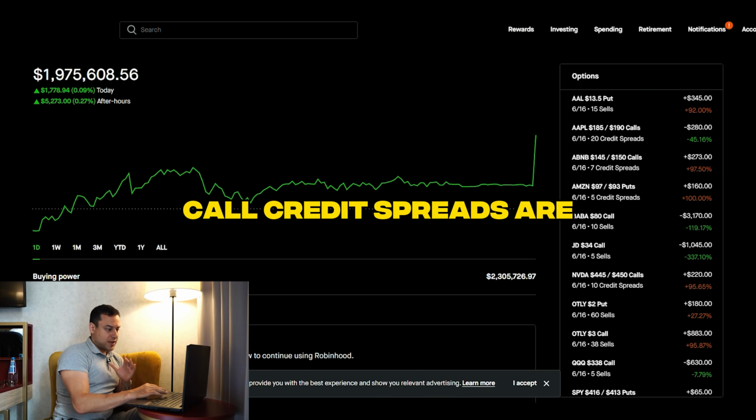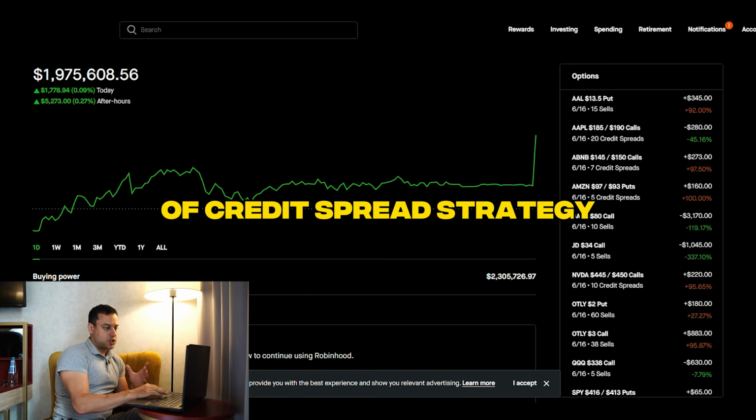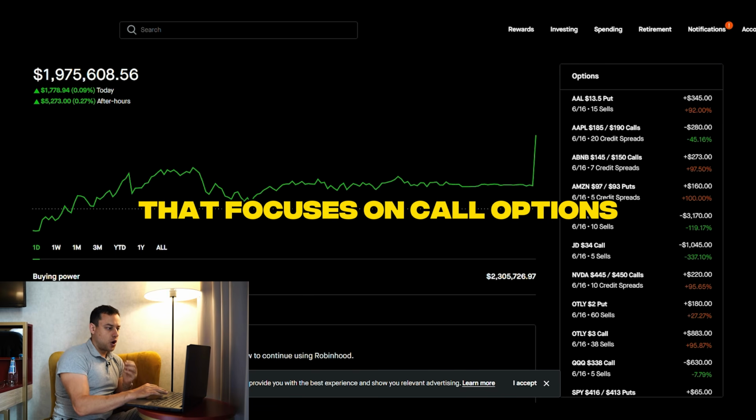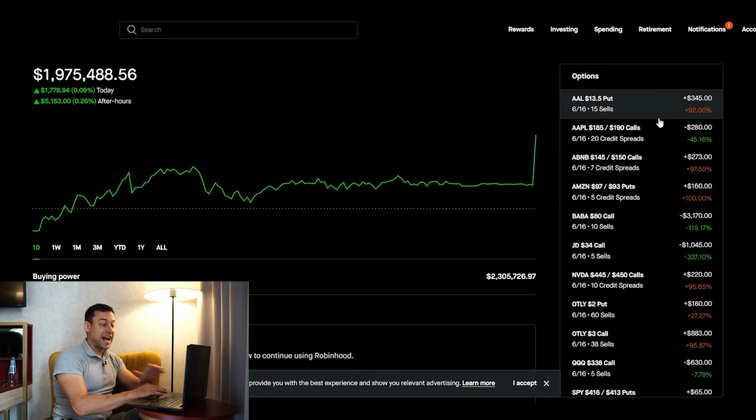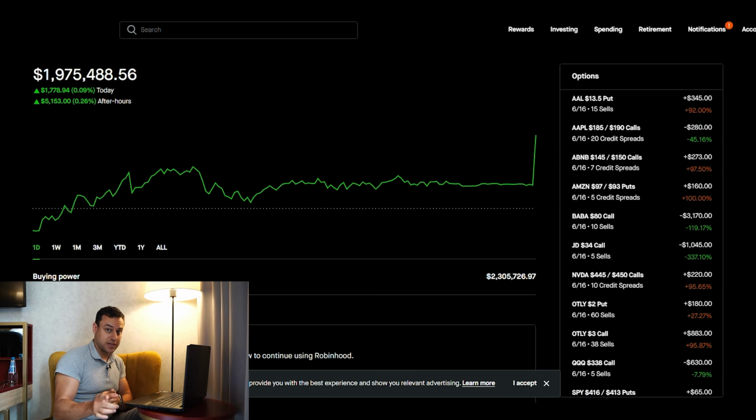Call credit spreads are a specific type of credit spread strategy that focuses on call options. When constructing a call credit spread, you sell a call option with a lower strike price and simultaneously buy a call option with a higher strike price. The objective is to keep the price of the underlying asset below the sold call strike price at expiration, thus maximizing your profit potential. Okay, I have a lot of these positions open and I am doing really well, so I'm going to be showing you examples in this video.